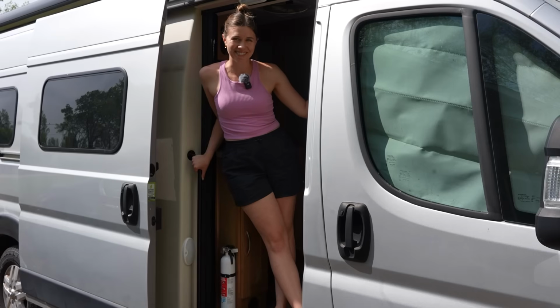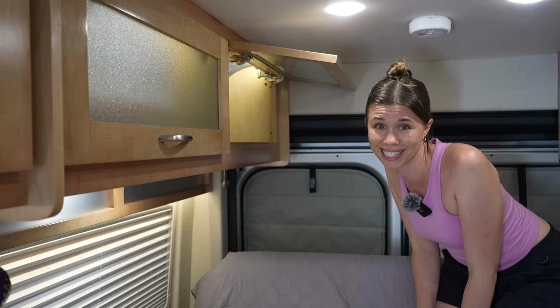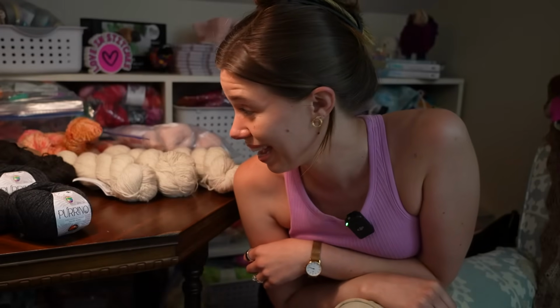We're heading out on our next adventure, and this is the only cabinet I have to store my yarn and projects. So I need to figure out what's staying and what's going, and I need to do it today.